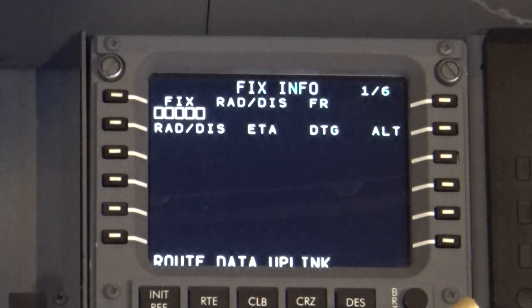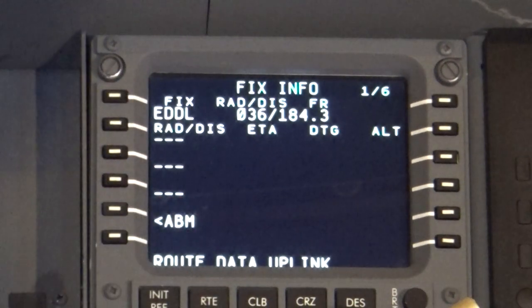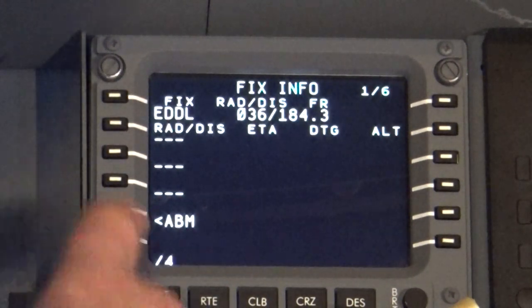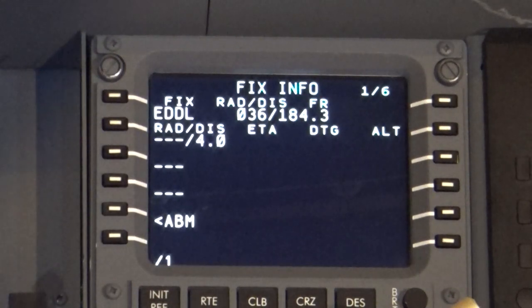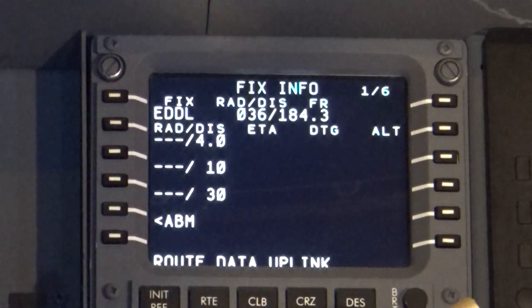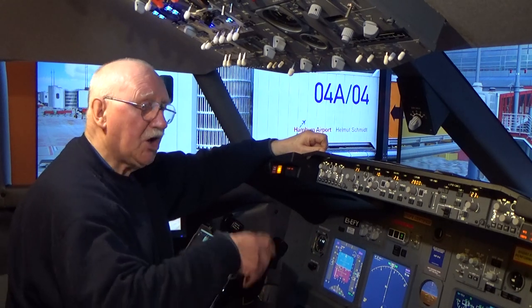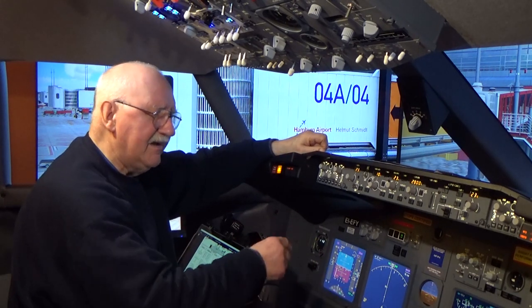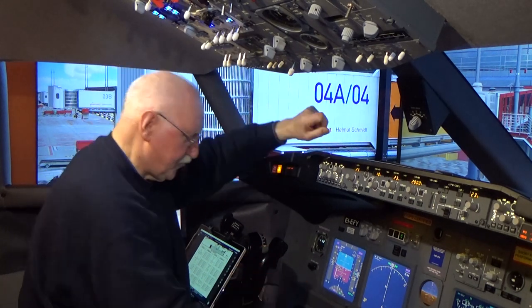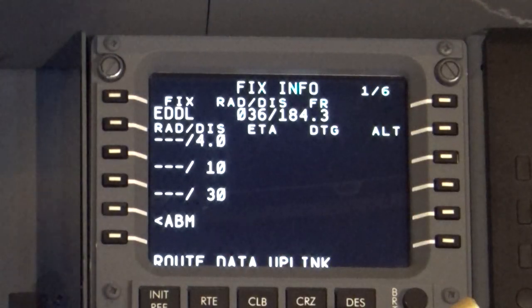I'm going to go to the fix and put in EDDL. And we want a 4 mile radius, a 10 mile radius, and a 30 mile radius. We need the 30 mile radius because that's the earliest point that P3D will allow us to contact the tower to get landing instructions. And we need to know where the 30 miles are, right? So that's what we do.